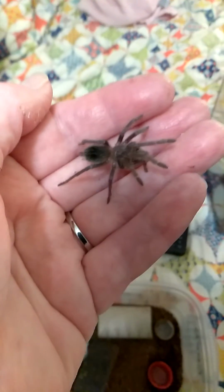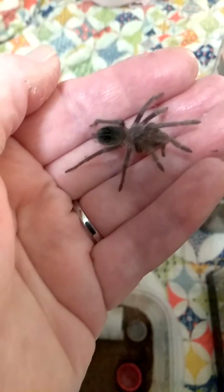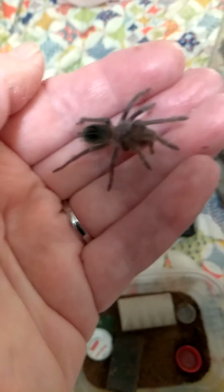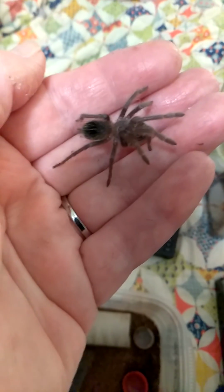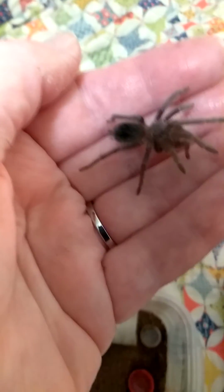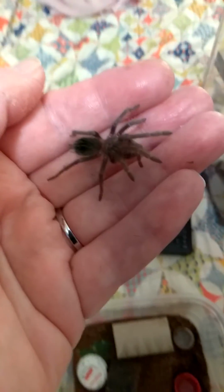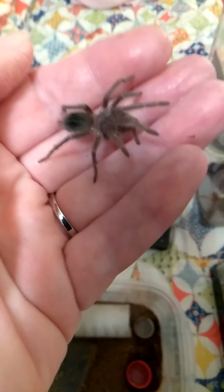Coco made it. He was completely bald when I got him. And in that picture with my mom, you'll see he was a fuzzball. So he was severely stressed out, but he eventually got all of his hair back and everything. And he only molted one time that we had him. We had him for a couple of years.